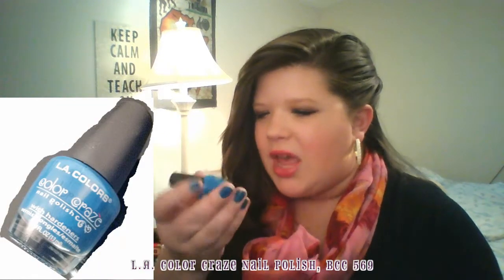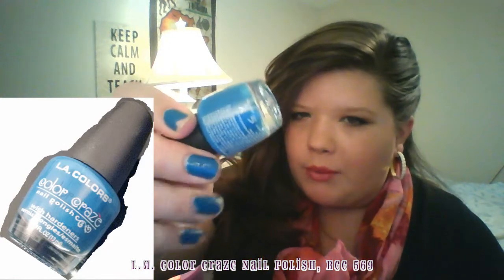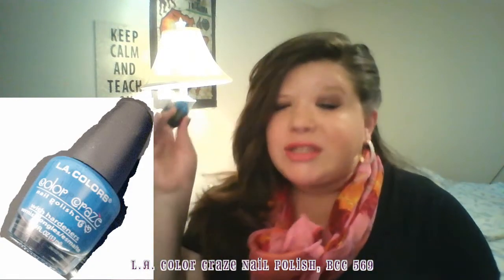Next, nail polish. I have been doing better with painting my nails more often. Now, as you can see, they do not look very pretty right now, but I did paint my nails with this color a couple weeks ago. Sometimes I just find random colors in my collection that I haven't even seen before, but my mom sticks them in, or I just somehow get them in my collection, and that's how I found this one. This is the LA Colors Color Craze nail polish, and it's this gorgeous cobalt blue color. As you can see on my nails, again, they look horrendous, but it's so pretty.